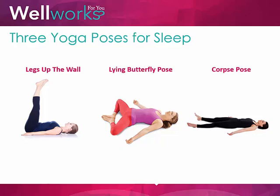From there, you extend your legs up the wall so the back of your legs are resting fully against it. You keep your feet relaxed, not flexed, and your arms comfortably at your sides. You might need something to support your lower back while doing this.